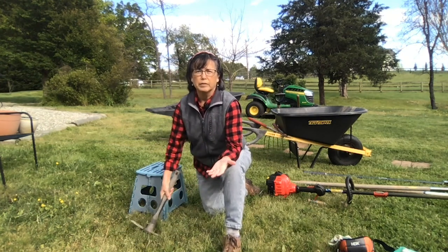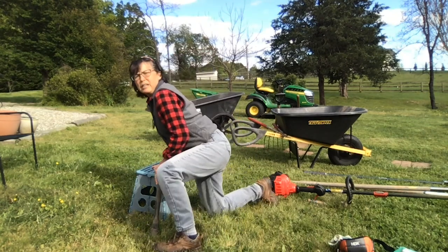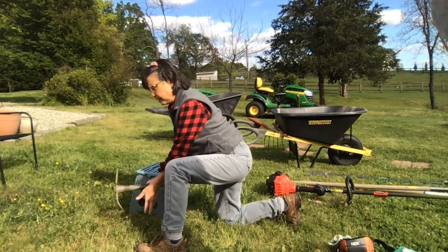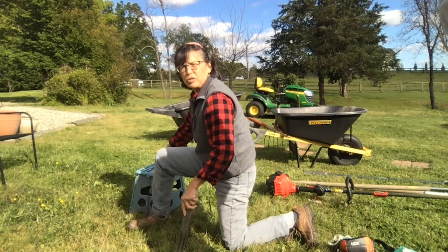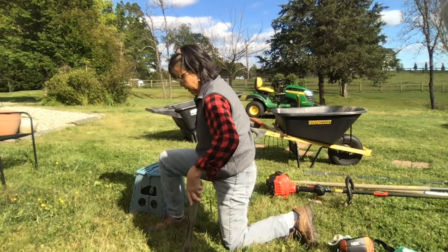So this is one stance, this half kneeling stance, and this is fairly comfortable. If you look at me from the side, my back is straight. I would have my knee pads on and I can stay here. And then if I get tired, I can switch knees. Not a lot of stress on the back.